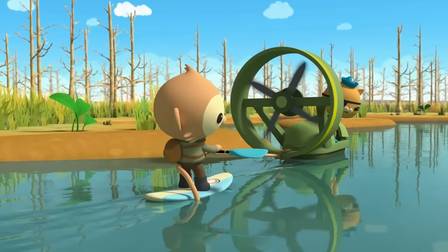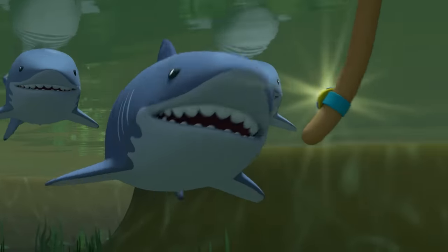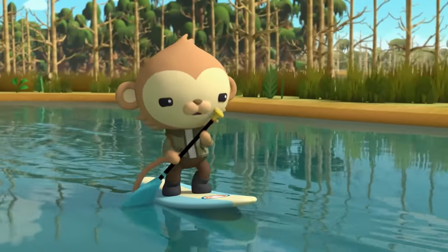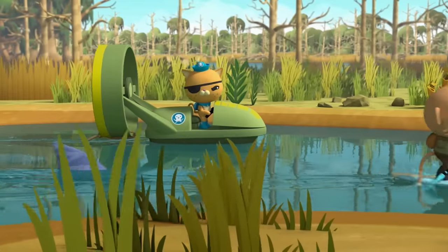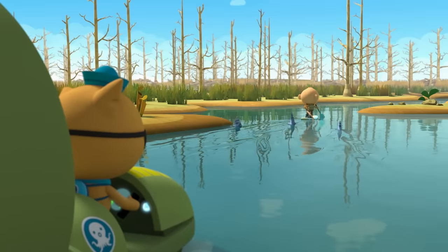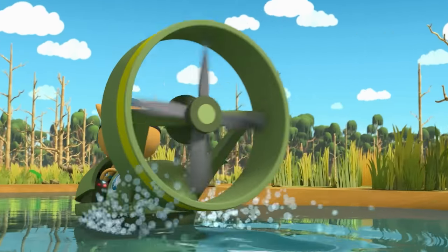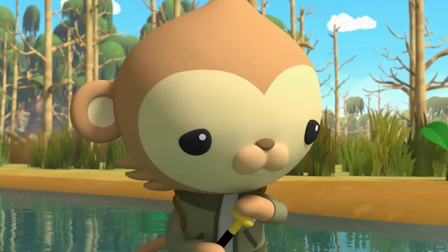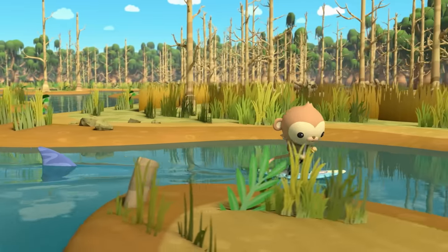Look out, Pawnee! Here they come! Oh, I need to go faster. How? He can't outrun those sharks for long. I've got to do something. I can't go any faster, but maybe I can be smarter.